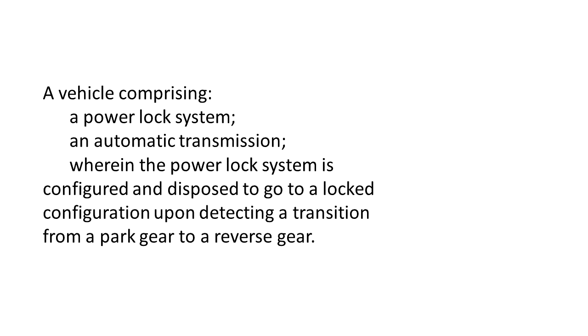So let's take another look at our original claim to cover the GM implementation and see how we can broaden it to capture the spirit of the invention. First, let's look at this clause. Transition from park to a reverse gear. That's totally unnecessary. Let's just leave it here without the transitioning to the reverse gear. This way, if we go out of park to any other gear, whether it's reverse or directly to drive or a low gear, our claim covers it. As long as we're coming out of park, that's our trigger to lock the power locks.